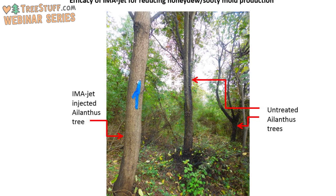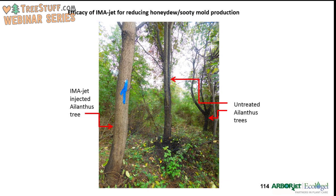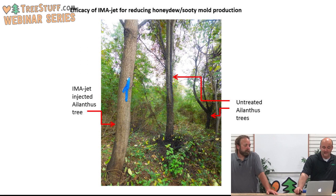Here's the efficacy. You can see the Imajet, how we don't have any honeydew or sooty mold where the untreated is. So that shows you that we're reducing the honeydew and sooty mold, which is what your customers are going to want to see. They do not want to see that nuisance pest. They don't want their decks being covered with honeydew and sooty mold. They do not. So that is definitely a big difference.